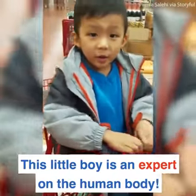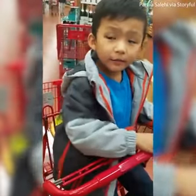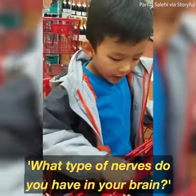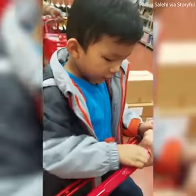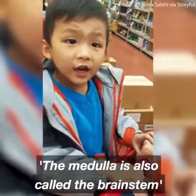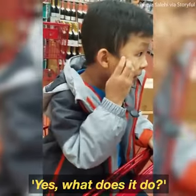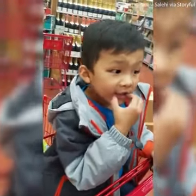Right, the brain is the most important part of the body. Mm-hmm. What type of nerves do you have in your brain? The medulla is also called the great stem. Yes. What does it do? Do you know?